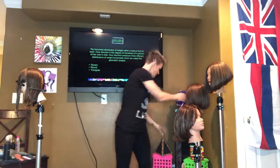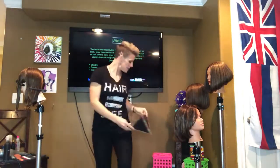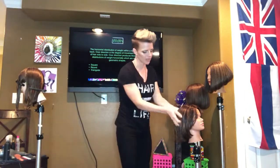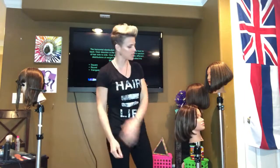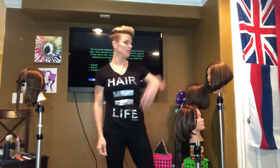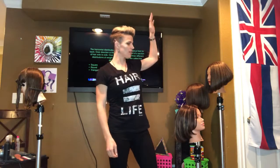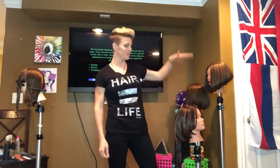And last, our triangle. All right, so I have 3 haircuts up here, and I want you guys to identify which one's which. Which ones are triangle? Clap when it's the triangle. Here, here.